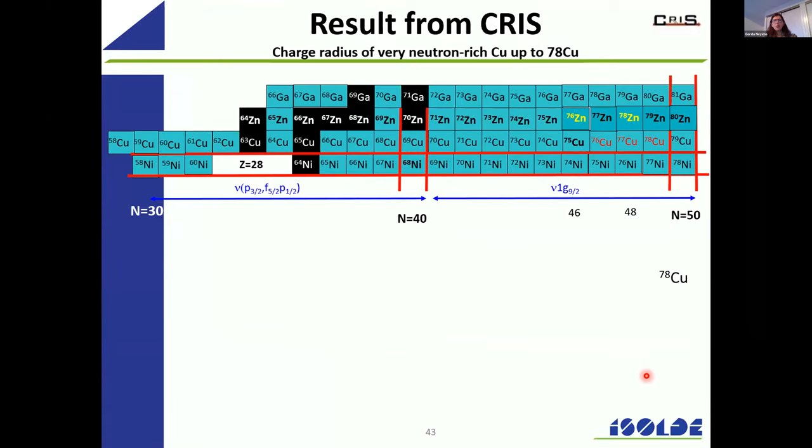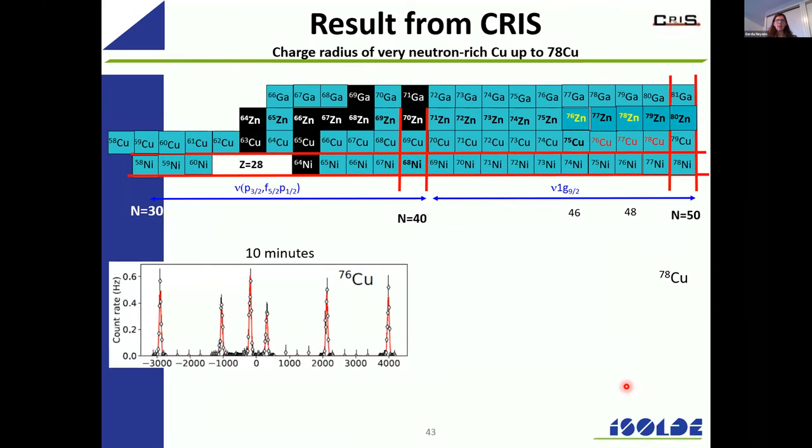And that has allowed us to study the charge radii of the copper isotopes up to 78 copper. And now I see I have highlighted the wrong elements here. It should have been 76 copper and 78 copper. I'm sorry. So we have studied the copper isotopes all the way up to here. These were already studied before using the fluorescence detection in the collapse experiment. And with CRIS, we could extend to three isotopes more exotic.